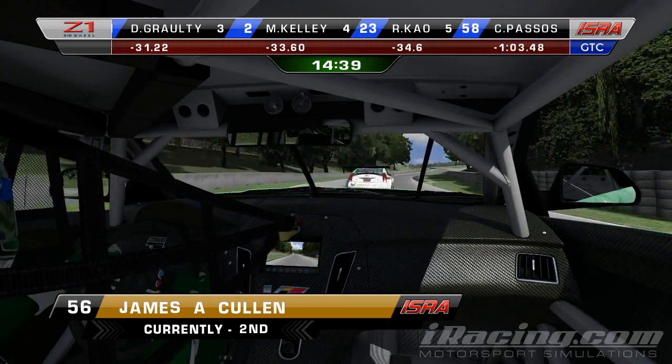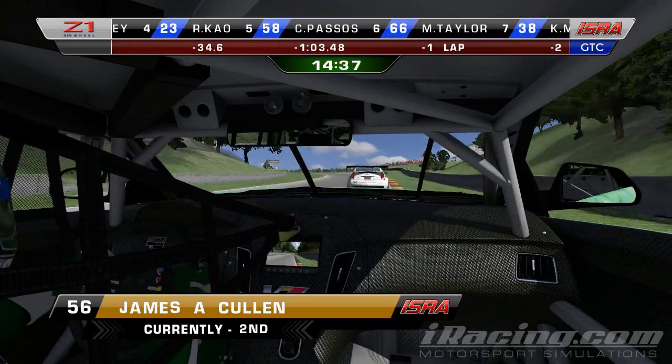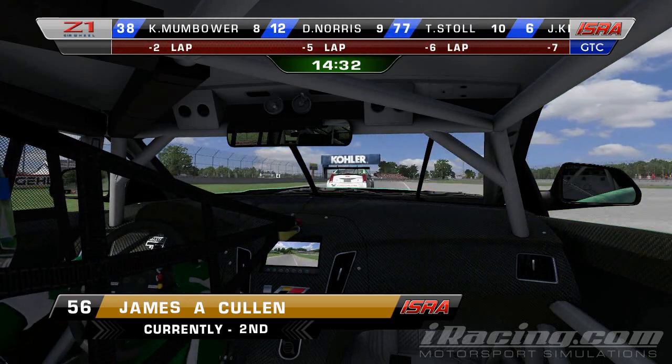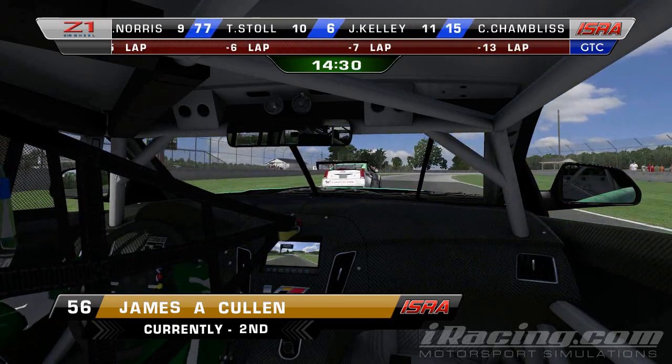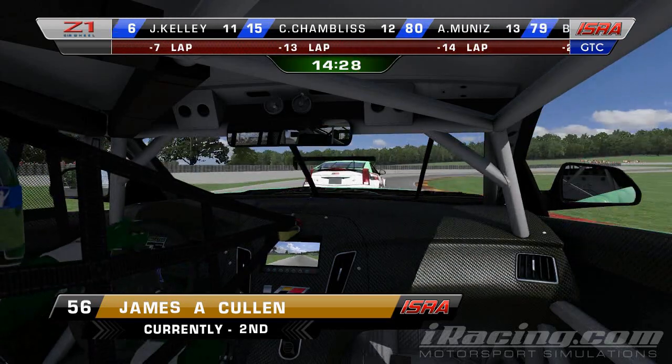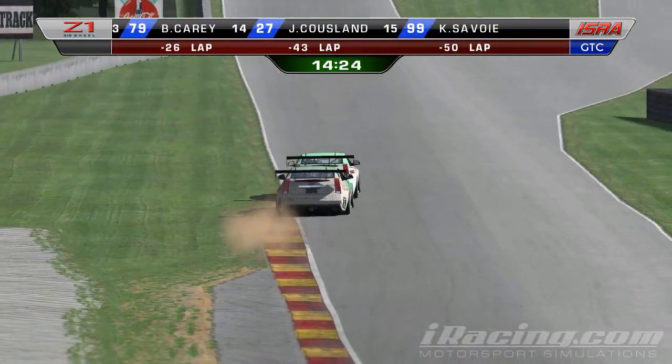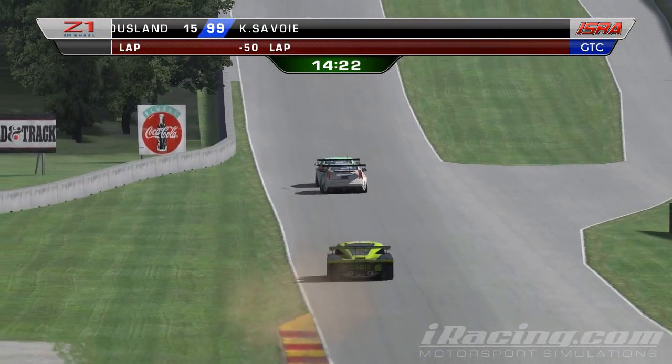Back on board with James Cullen now. This is the battle here, as it looks like the speed of Gralti and Kelly and Cow, those relative gaps should probably spread out a little bit. I don't know if Kelly's still got the legs to run down Gralti, but we can see. However, we'll see if James Cullen has the legs to run down Mark Payne.